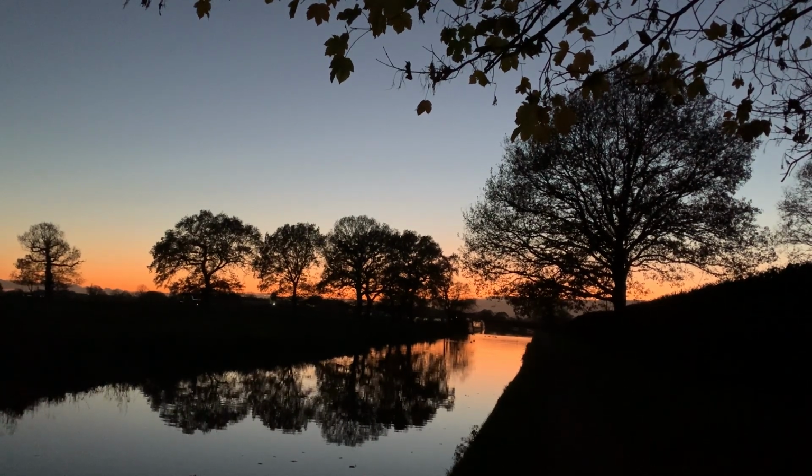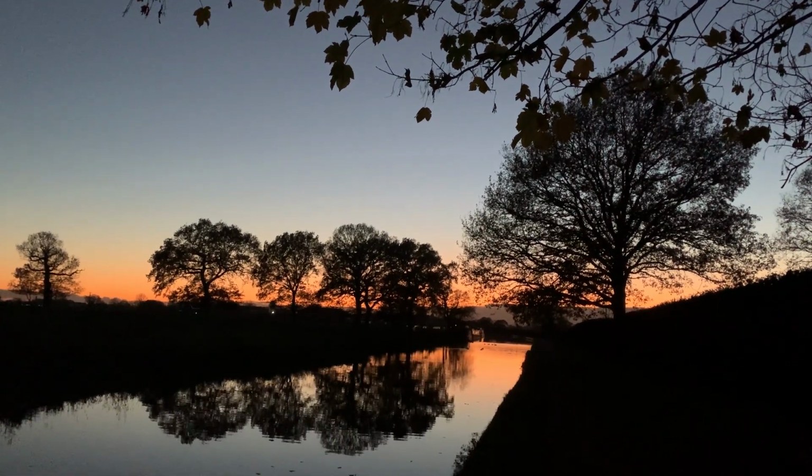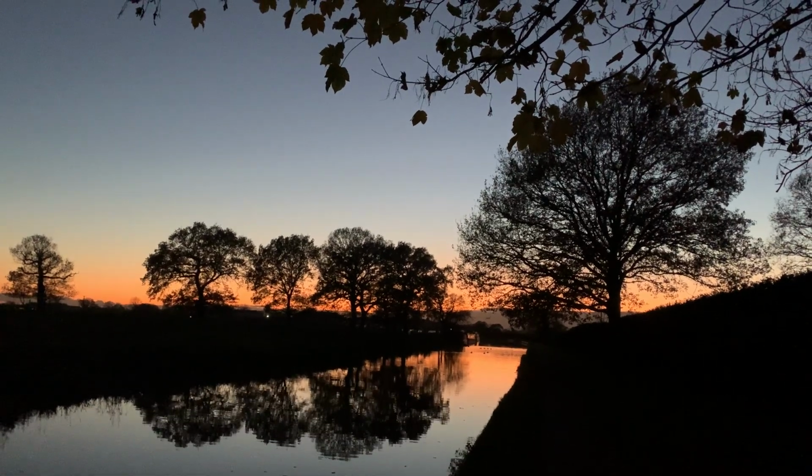Well, look at that. What an amazing end to a stunning day. It's very cold. I may have said that once or twice before, but it's so clear. I think the stars should look amazing tonight. Man, it's cold.